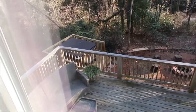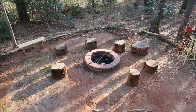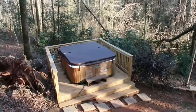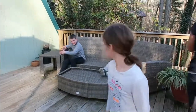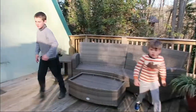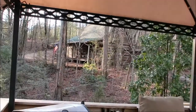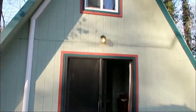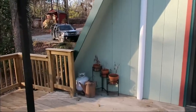Oh, there's the hot tub! Ooh, look at the little fire pit. It's very cute. You want to put the cushions on? Yeah, but I don't know. Well, of course, if it's going to rain tomorrow, we may not want them on, but anyway, that's a cute little cabin over there, too. So, it's just a little A-frame cabin here. It's down a hill.